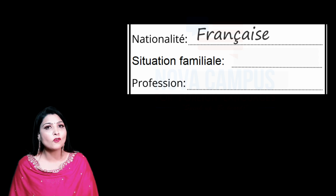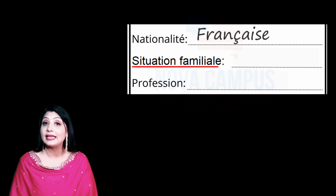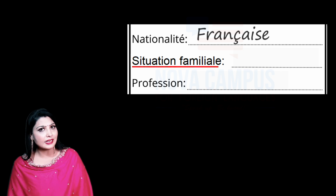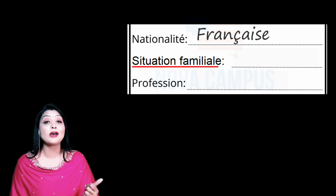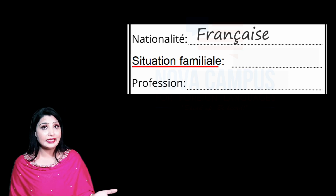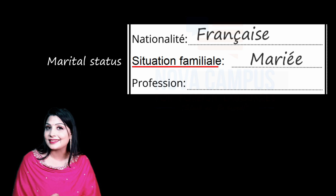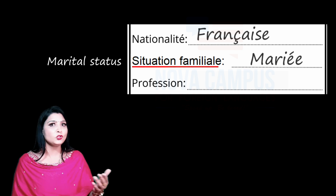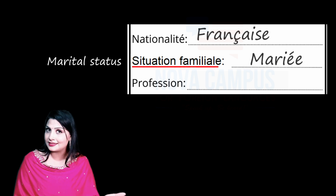Now, let's move on to the next item, which is situation familiale. At first glance, this expression looks like the English translation of family situation. But what does situation familiale actually mean? It means marital status. That is whether you are married, single, divorced or something else.